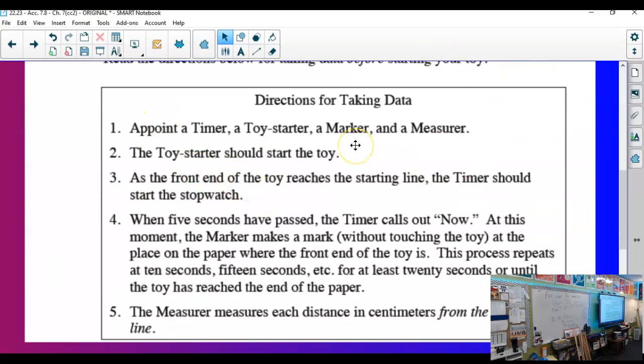So, here is how our teamwork is going to go. You don't know who you're on a team with yet, and neither do I, so just listen. You're going to appoint a timer, a toy starter, and a measurer. You will only have 3 people on your team, so figure out your team roles. The toy starter is going to start the toy as the front of the toy reaches the starting line, which you're going to grab a meter stick for.